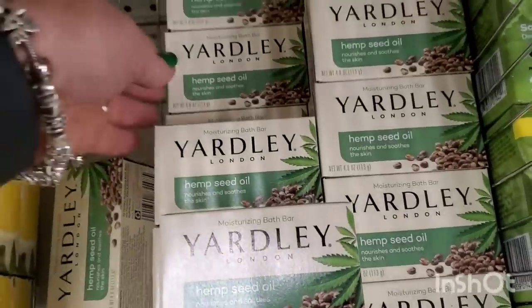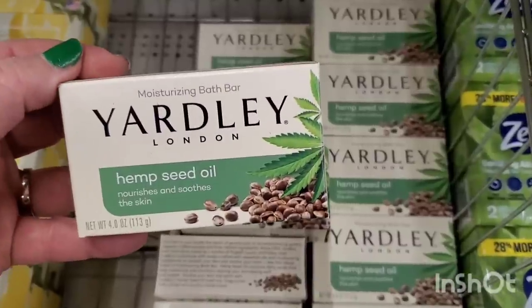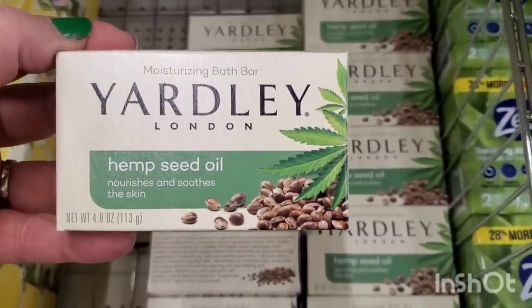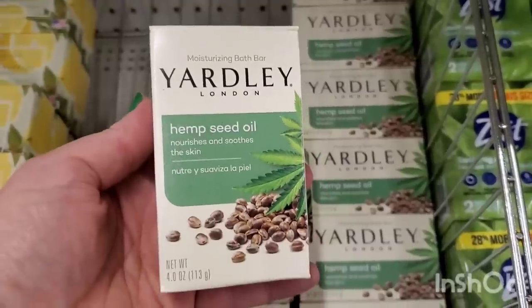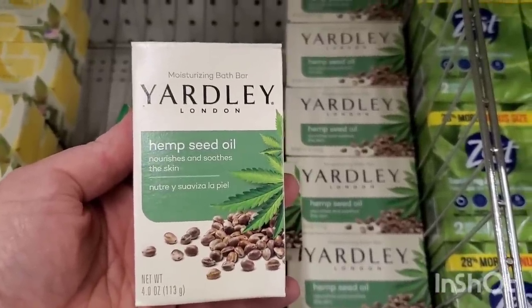Oh my gosh, you guys, there's even more exciting Yardley stuff on the shelves today. Moisturizing bath bar, Yardley of London hemp seed oil. It nourishes and soothes the skin. This will match so many of the items that they brought to us this year. This is a great addition to gift baskets, and everybody loves Yardley of London.